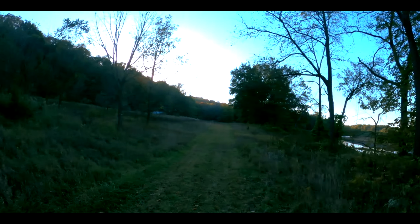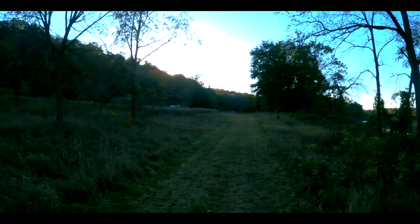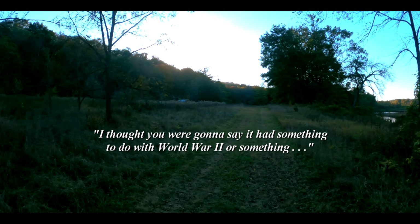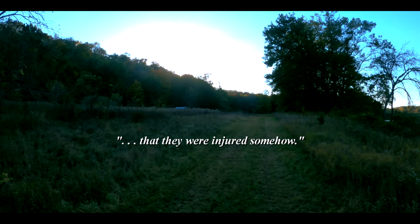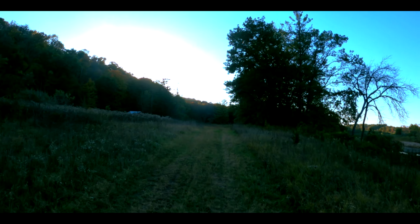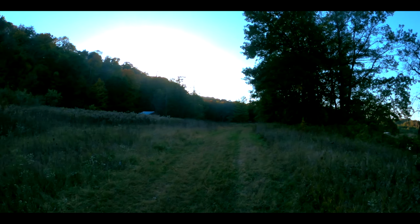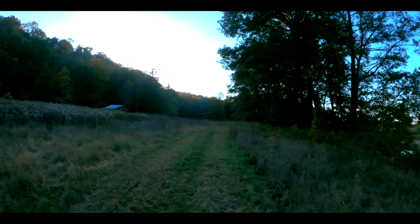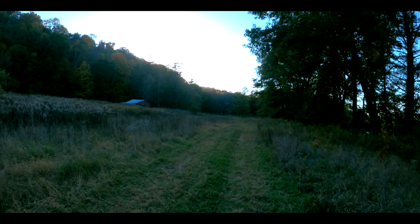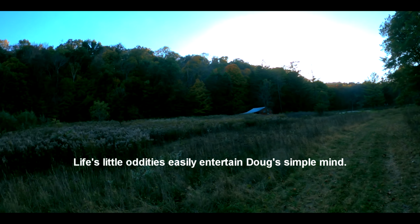So, we have our own Crooked Forest here in Iowa. I thought you were going to say it had something to do with World War II or something. Well, that's one of the theories. If they were injured somehow. One of the theories is Hitler's tanks going through there, but they said if that would have been the case, there wouldn't have been any trees left. But there's a lot of theories.